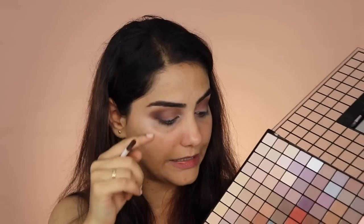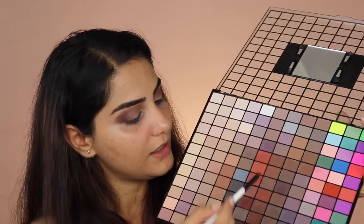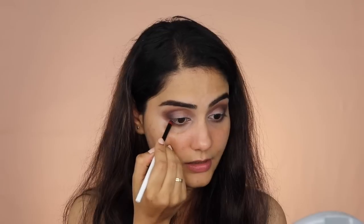Taking this brush by Colorbar, and I use this to kind of line my lower lash area. So I'm going in again with the same colors that I used on the top on my eyelids to kind of create a shadow under my eyelids. So I'm taking this transition shade that I took earlier. Instead, I'll just go ahead and take this dark brown and go closer to my lower lash line.